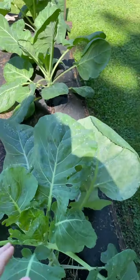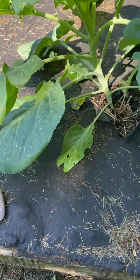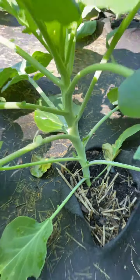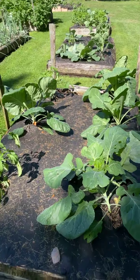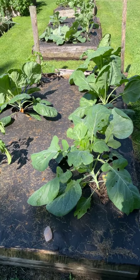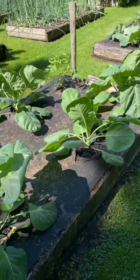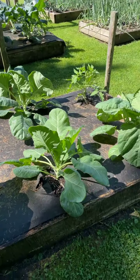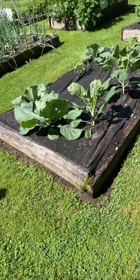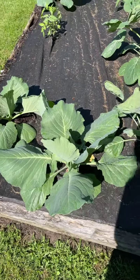These, I want to say they're Brussels sprouts. See, they're going to start forming Brussels sprouts on the bottom. Brussels sprouts, I have a really hard time growing. These ones are the ones that made it. A lot of them died and shriveled up, so I'm trying. And over here, some more Brussels, and then a cabbage.